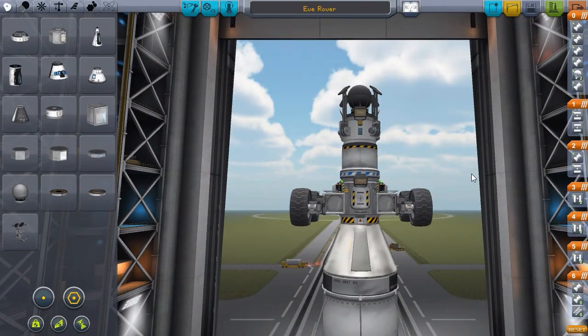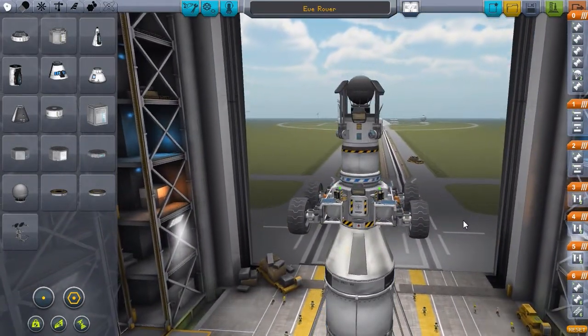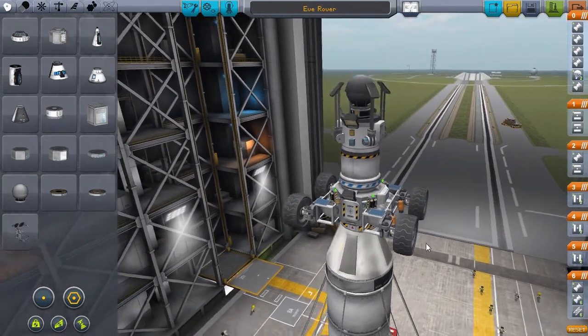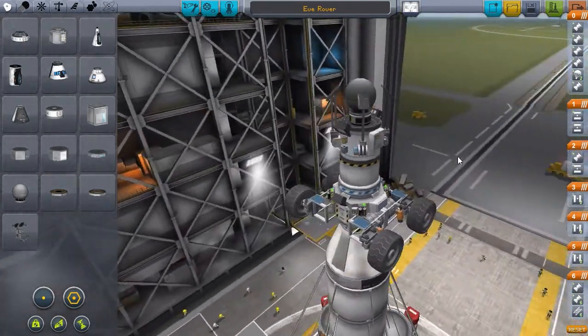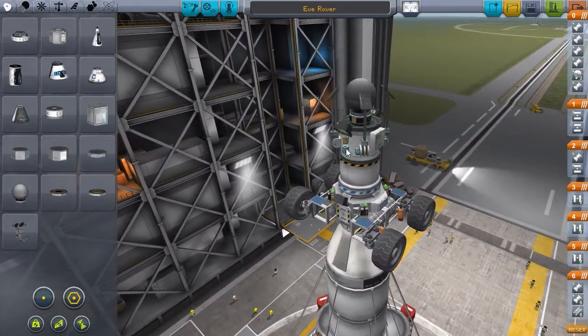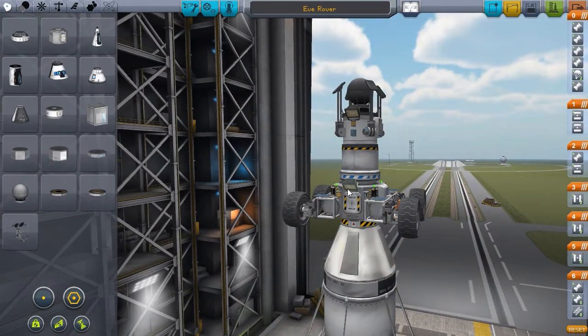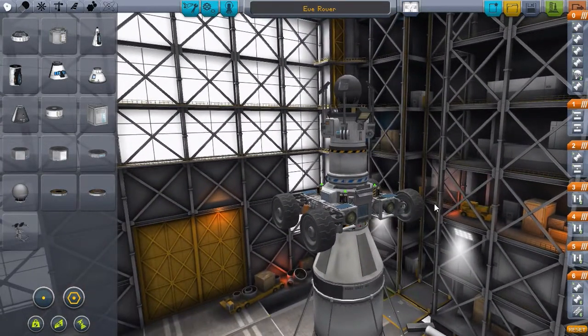Yes, it is this. It's basically the exact same design as the Duna rover, but I added a few extra things just to be on the safe side this time around. For one, I added some lights onto the probe, so that if we do land in the darkness again, we have some form of lights to see where in the world we're gonna land. I also added a third light to the rover, just so we have a nice little floodlight over here, as well as our spotlights in the front. And I also added a nuclear reactor.